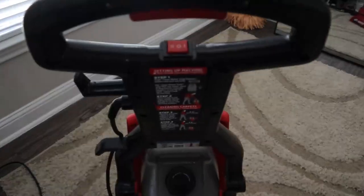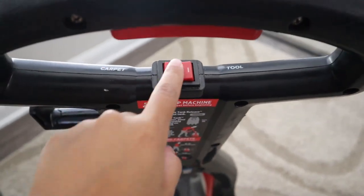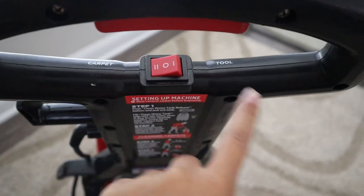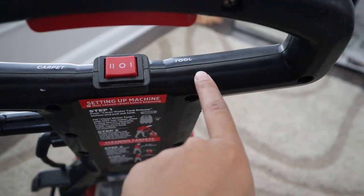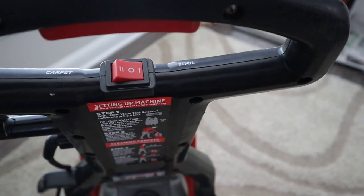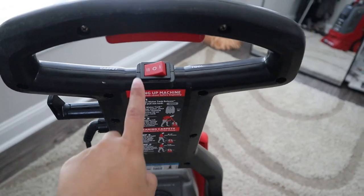Let's get started. I forgot to mention, when you start it, if you're just doing the carpet, you would just turn this on like that and keep it on, and then this is how you turn it off. If you got the extensions, you would do 2 and then you would turn it on that way. But I only got this machine, that's it. So that's what I'm going to be using.